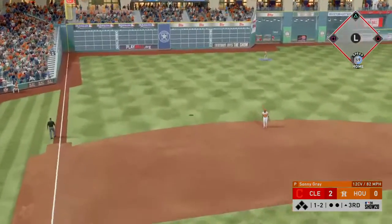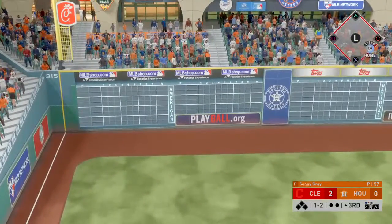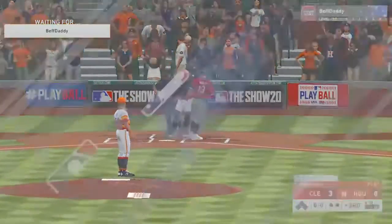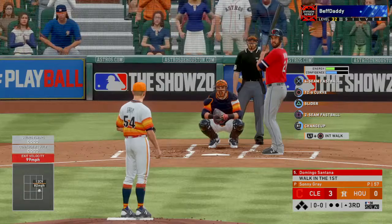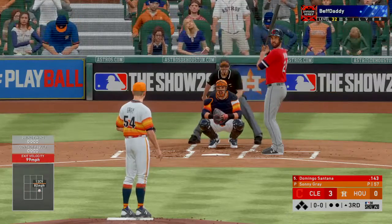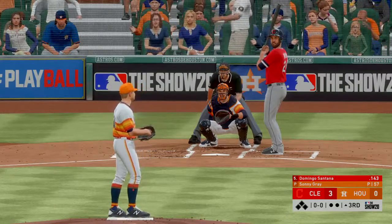Oh, and he gets a hold of this one as it's in the air to deep left. Does he have another one? He does. It's another home run. Now back, the designated hitter, Domingo Santana. Standing in now, Domingo Santana.